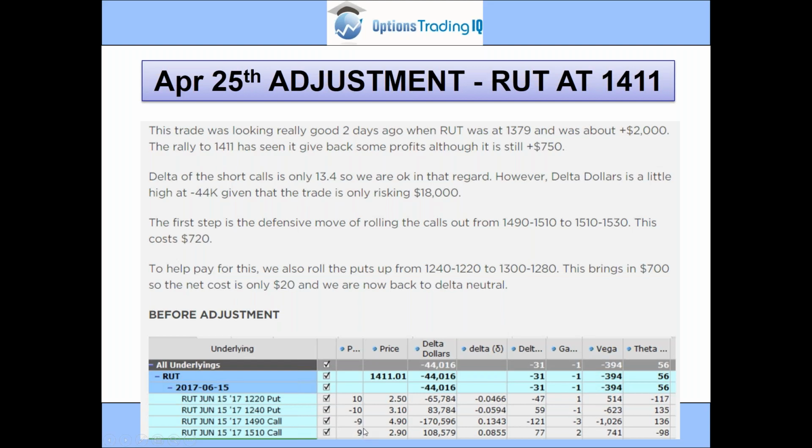So we could have just adjusted the calls and left the puts as they were, but we would have still had a lot of negative delta. So I preferred to take the whole position off, recenter it, and get back to delta neutral. So you can see here delta of 13 on the short calls. If we roll it out 20 points to 1510, we're going to be delta 8.5, so much lower risk. The delta on the short puts was only 6. And the spread only had 60 cents in value in it, so not giving us much at all, so we roll those up. That delta theta ratio, 31 to 56, also a little bit high.